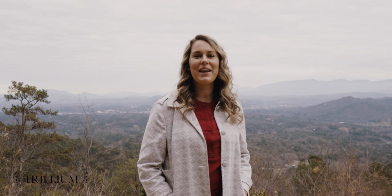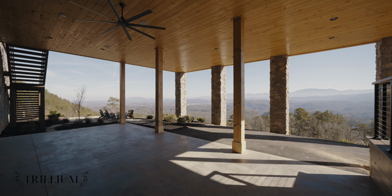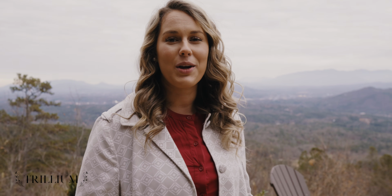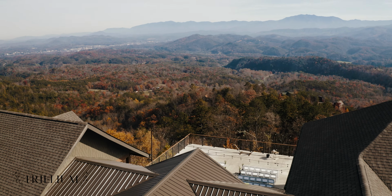Our lower level patio area is the perfect place for a first look, maybe do a s'mores bar at the fire pit, or just to sit out here and enjoy all the breathtaking views.